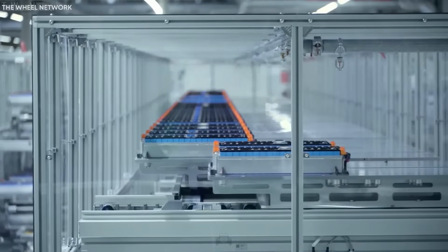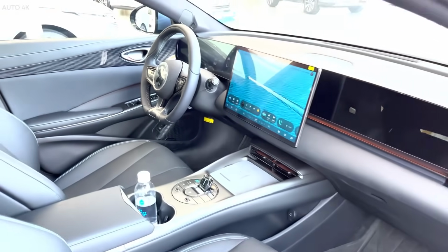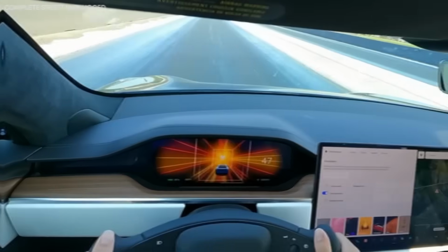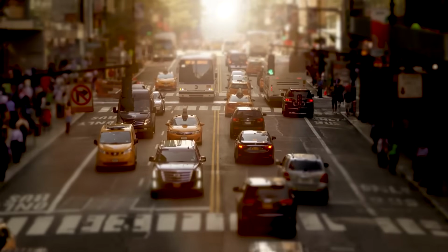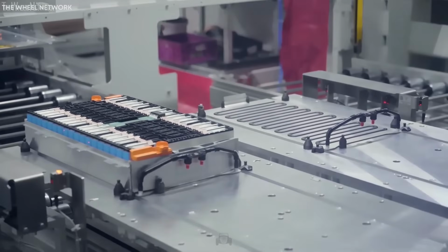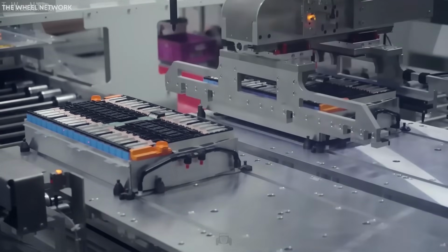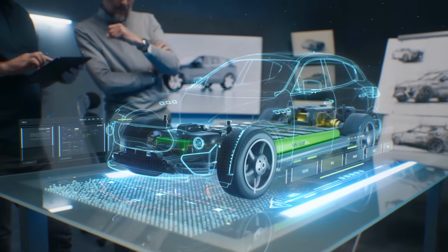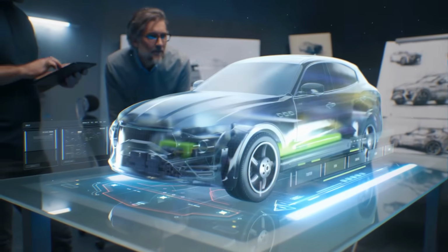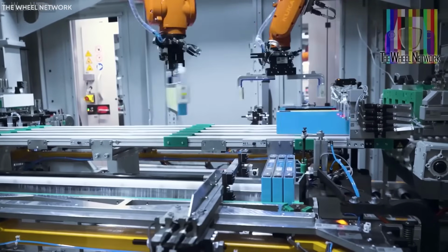All of this puts BYD's competitors in a tough spot. If they don't act fast and come up with serious innovations of their own, they risk losing a large part of the market to BYD. But this isn't just about one company pulling ahead. It's about the bigger picture of where transportation is heading. Electric vehicles are becoming more mainstream, but some key issues have kept people from fully embracing them. Things like slow charging, limited range, high costs, and safety doubts have made some buyers hesitate. Now, BYD's latest battery technology tackles all of those challenges at once.